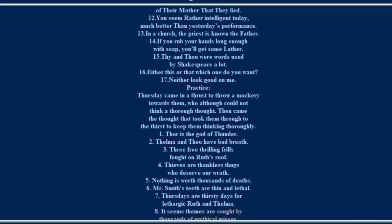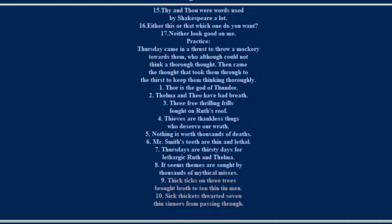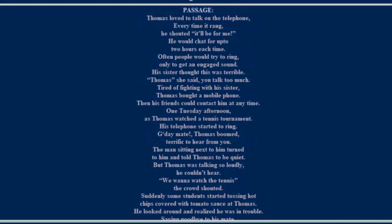It seems themes are sought by thousands of mythical misses. Thick ticks on three trees brought broth to ten thin tin men. Sick thickets thwarted seven thin sinners from passing through. What passage?